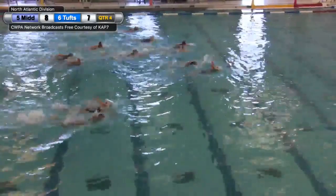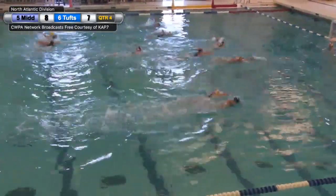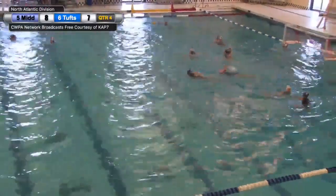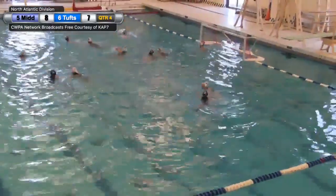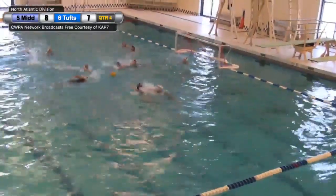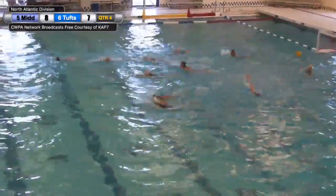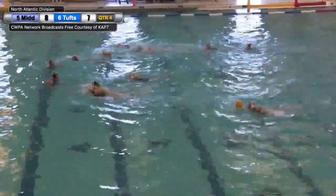Now the play will throw here from Middlebury. Doesn't want to give up anything. Middlebury wants to remain unbeaten. Eggbeater motion inside the two for Middlebury. Creeping ahead for the hole. And Rami will get the ball. So here's a chance for Tufts to tie the game.